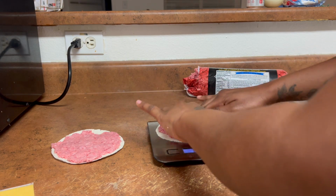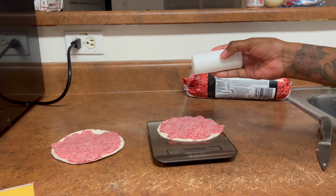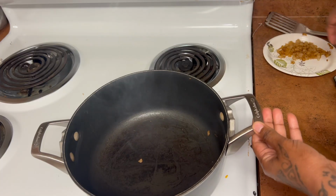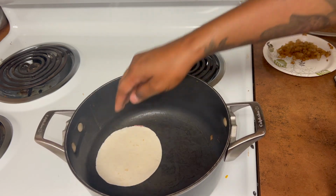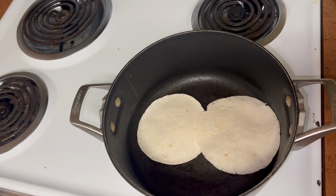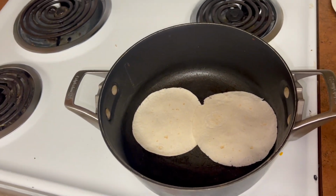Smash it. Season it. Now let's put the burger on there. All right, now while that's cooking, we're gonna start making the sauce.